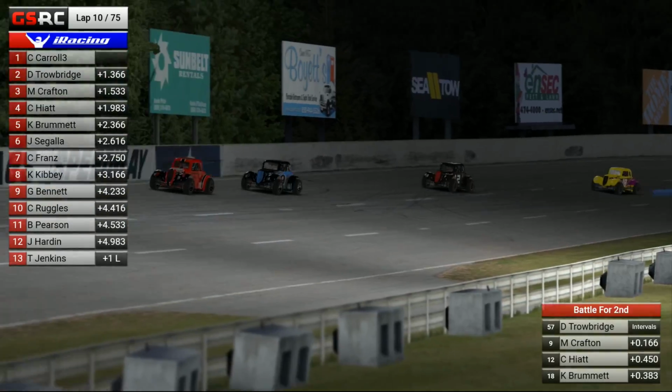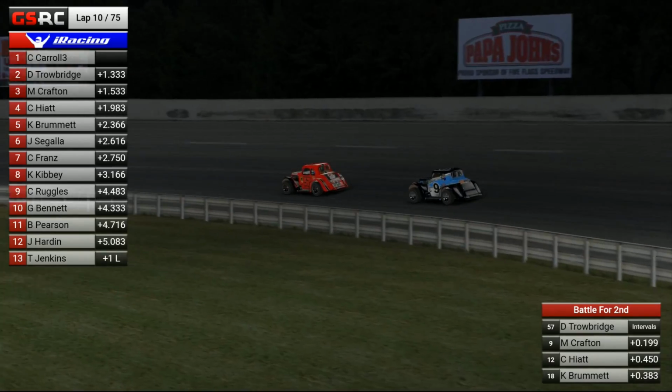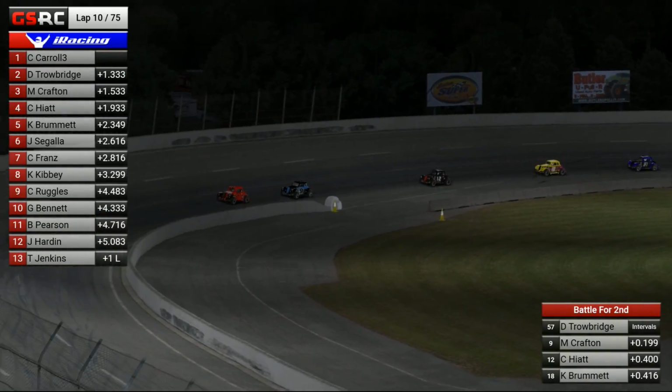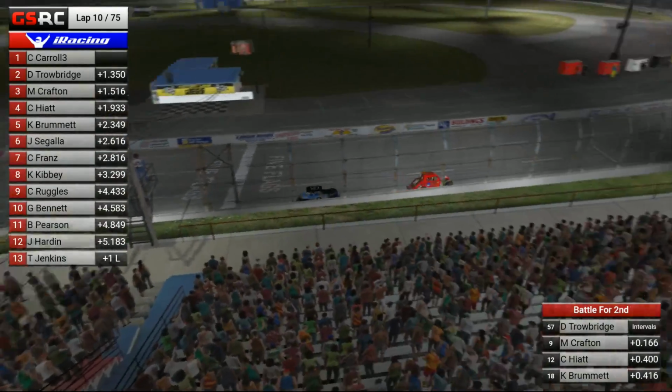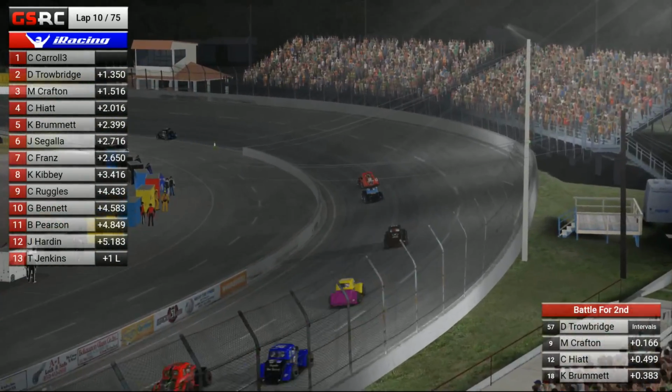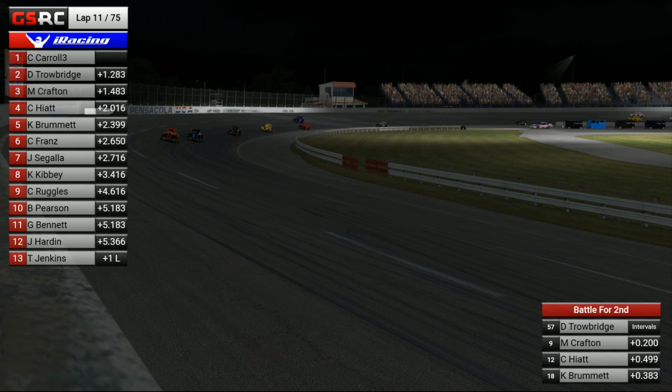Yeah, let's see if Crafton is gonna do something here, or if he stays behind and saves himself some tires. It is going to be interesting what his strategy will be here, because they are very similar on speed right now. Got a little bit of 3-wide action in the back of the pack.